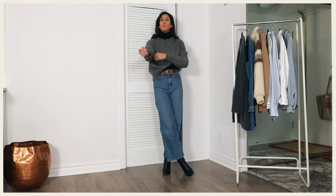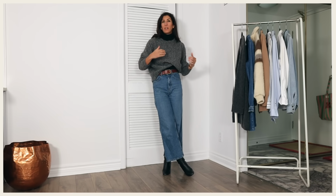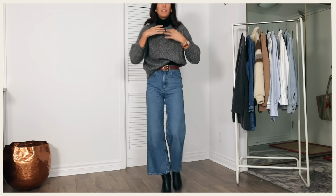Even if you live in a warmer climate and you just want to layer a basic tee underneath a crew neck or underneath a V-neck, really think about whether you've got a bit more of a higher contrast, or at least some sort of texture play going on with the collars. It feels more deliberate when the collars are kind of playing with each other.